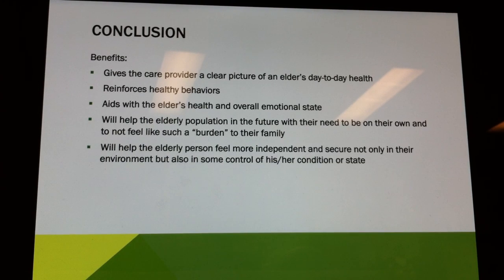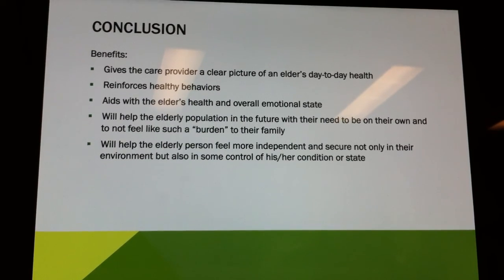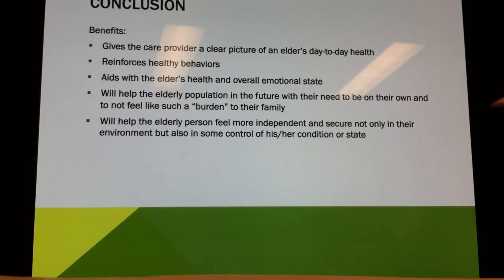Not only would this device greatly aid the elder's health, but also overall emotional state. This device will definitely help the elderly population in the future with their need to be on their own and to not feel like such a burden on their families. It will help the elderly person feel more independent and secure, not only in their environment, but also in some control of his or her condition or state.